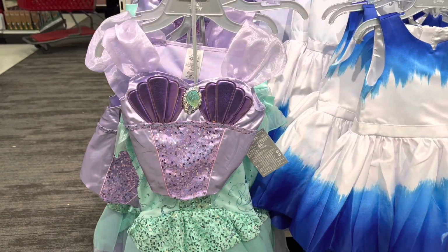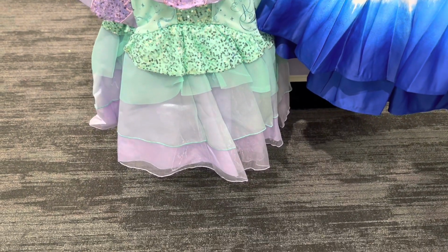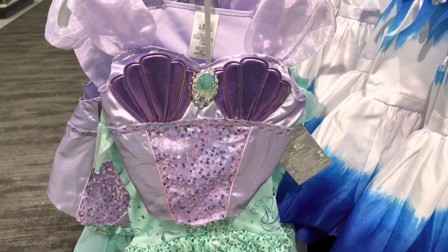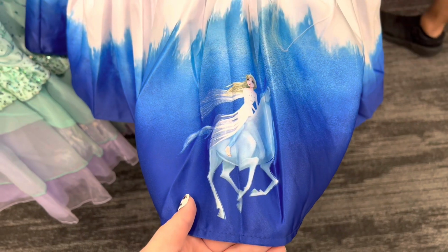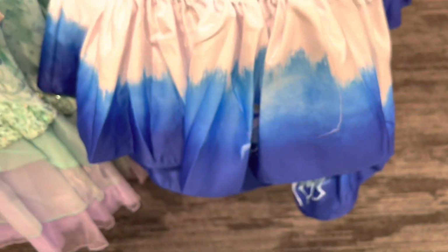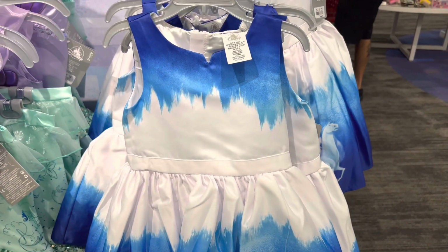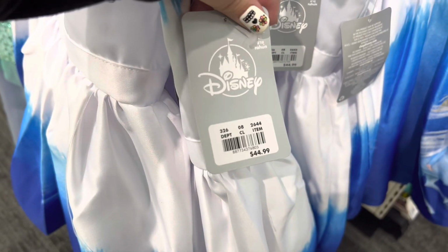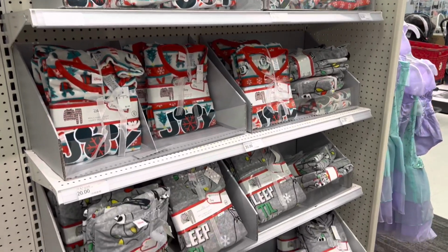So first we saw some dresses. This is an Ariel inspired one. Love the colors of the teal, mint, and purple, and the sequins. Unfortunately, this one did not have a price on it, but I thought maybe like $40-ish. Then they had this Elsa one with a blue ombre effect at the bottom. It was a really cute dress, very dressy dress, if you know what I mean, like the dresses you wore to church or to Easter or something that your parents dressed you in. This one's $44.99.